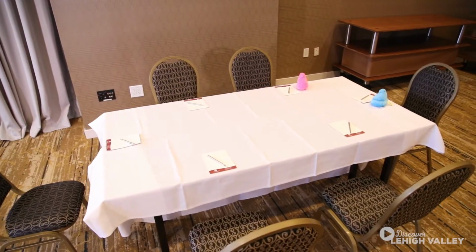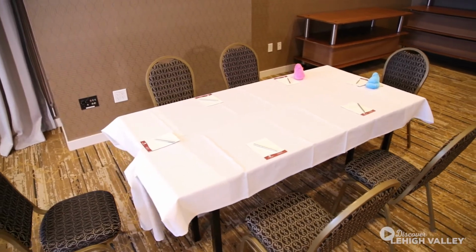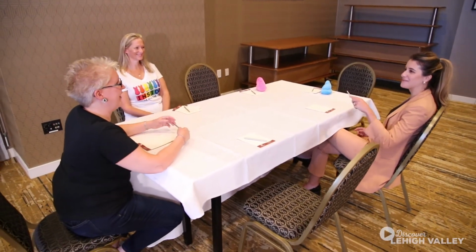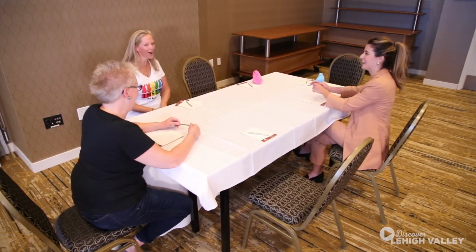So the setup we're going to talk about here is what's called a pod, spelled P-O-D. And this is a relatively new room setup in the scheme of meetings and events. It is a small group workspace. They usually sit 2 on each side and 1 or 2 on each end. So usually the largest one is 8. It's frequently a number of 6 people working together.